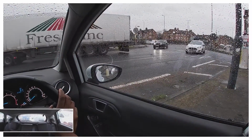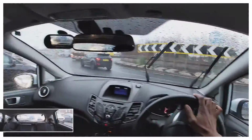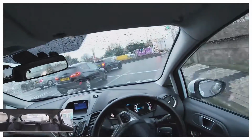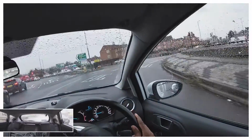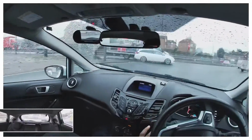So that lorry has stopped. Yeah, those guys are going over there, so I can go now, yeah? And the light is green, so I can carry on going. Keeping to my lane. So a new lane starts here now, but I'm keeping in my lane as I go around. And then I can see the light on this side is red, so I'm just going to slow down. I'm going to signal left now to come off.